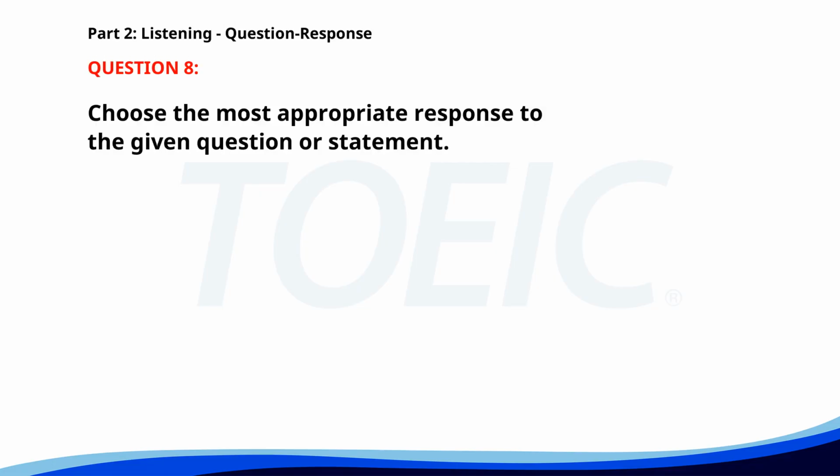Number eight. Do you need a ride to the airport? A. Yes, that would be great. B. I prefer taking the bus. C. The airport is very busy. The correct answer is A. Yes, that would be great.